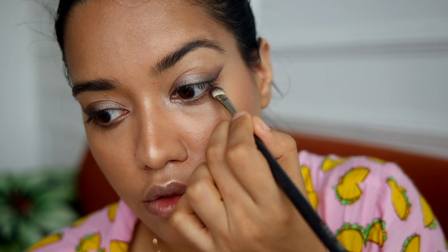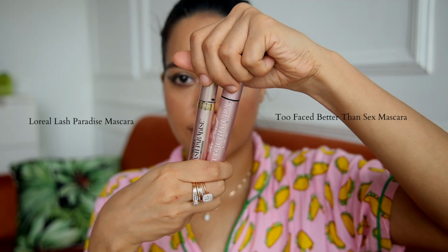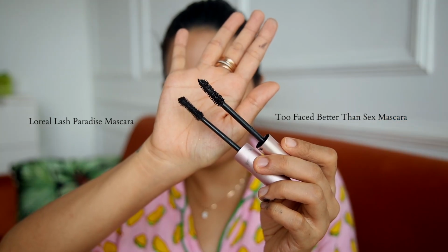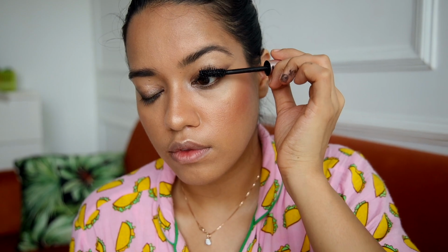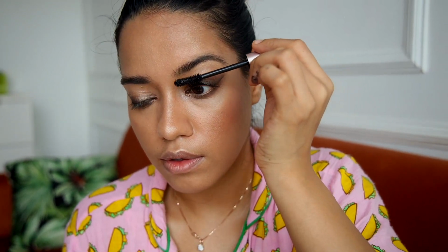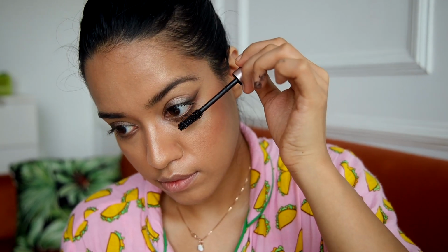I'm just going to add whatever's left in the brush on my lower lash line. And oh my god, I just could not hold my mascaras comfortably, could I? But these two are literally the same, and I actually prefer the L'Oreal one more because it is waterproof and it holds my curls. And yeah, they're literally the same.